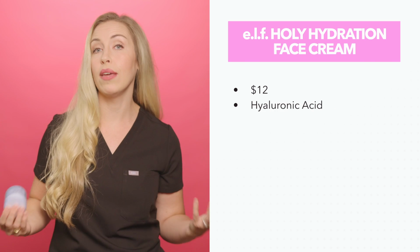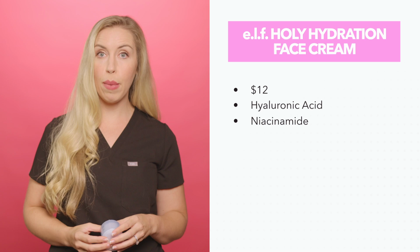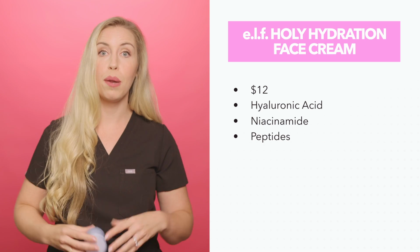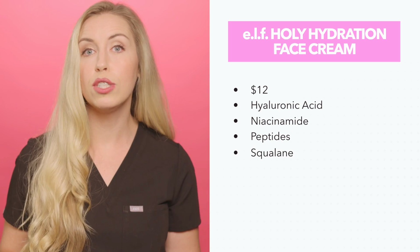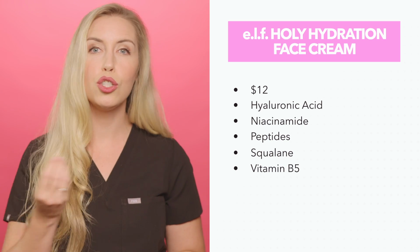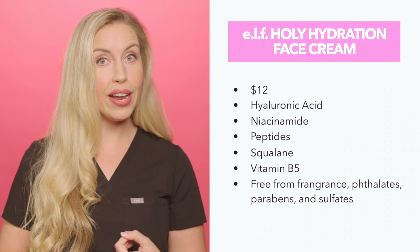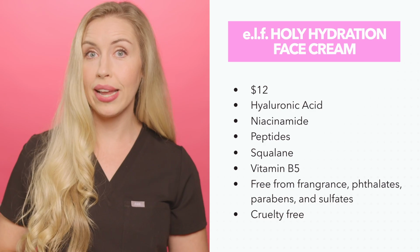Hyaluronic acid will give you intense hydration and that plumping of the skin. It has niacinamide in it, which will reinforce that skin barrier. It has peptides, which can build collagen and smooth the skin. It has squalane, which improves the balance and elasticity of the skin, and vitamin B5 for soothing and hydration of the skin. It is also free from fragrance, phthalates, parabens, sulfates. It is cruelty-free and vegan.